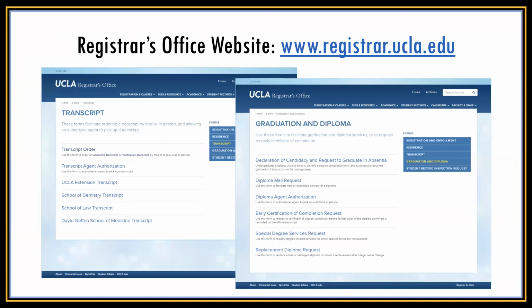This is the registrar's website. Their website is registrar.ucla.edu. Any of the forms I mentioned can all be downloaded on their website. So if there is a form that you are interested in, just go to their website and you'll be able to download it.